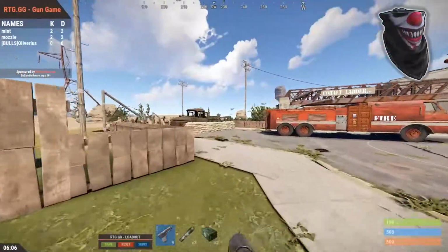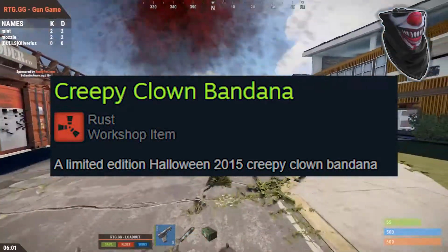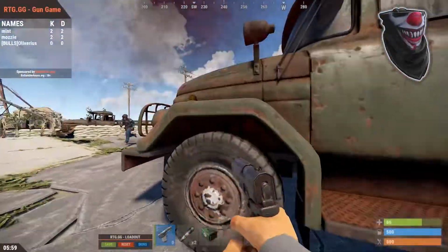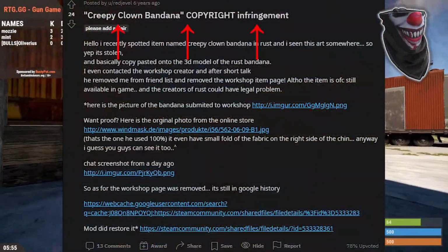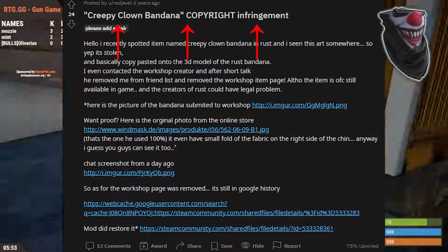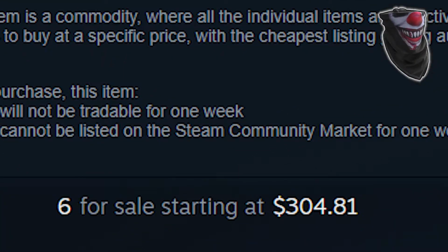Number 9, the Creepy Clown Bandana. Just like the previous skin, this skin was released as a limited time Halloween 2015 skin, and because of that, it has a very low supply. It's not a very popular skin, and there are rumors about this skin being a copyright infringement, although it's never been confirmed. If you're interested in purchasing this skin, you can get one for $300.